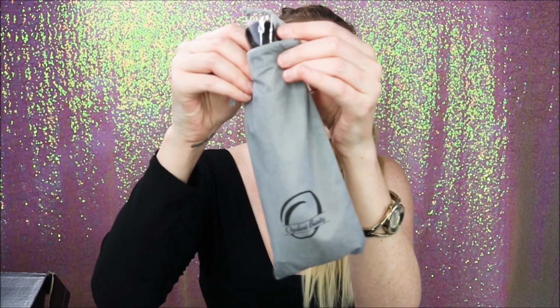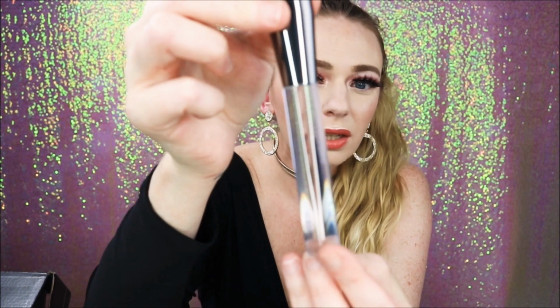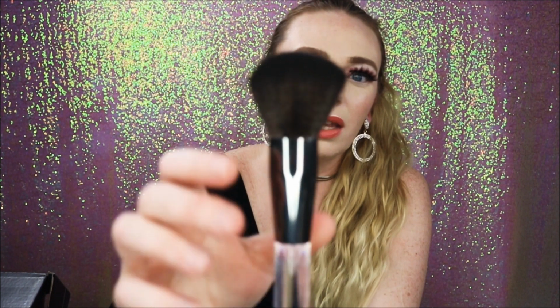So the next product is, oh, so it came in a little gray bag, and that says Opulent Beauty, and ooh, it is a brush set. We got 3 brushes in here. So, ooh, super soft. It has a clear handle, then it goes into silver, and that is a really beautiful and super soft brush. It says it is a powder brush. I would probably use this for either bronzer or for buffing.